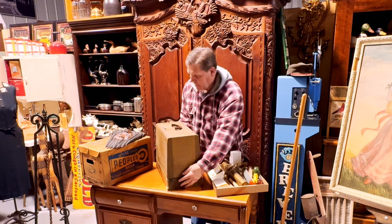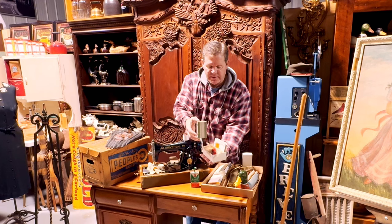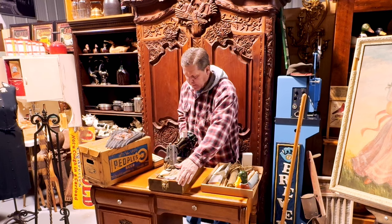This is one of my favorite purchases, this sewing machine. Look how complete it is, even with the original silk, Singer oil, all the attachments, the books, all of it. It's just unbelievably complete, the whole thing. And if I'm not mistaken, when I looked up this particular model, I think it was 1937.